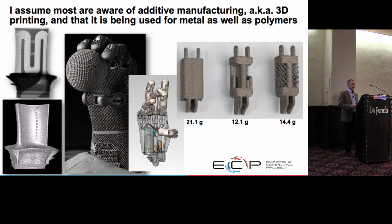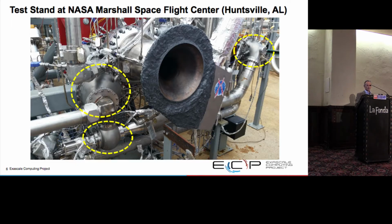And to show that, I went to a workshop down at Marshall Space Flight Center last August, and they gave us a tour of some of the facilities, and they've got these test stands where they build rockets and fire them off and test them out. And so this picture here has, I think there were seven or so parts, and I can't remember. I think some of them you just can't see in this picture that I took.